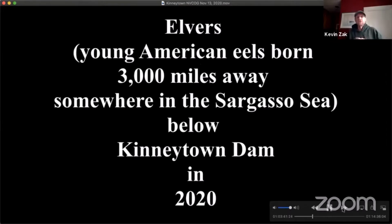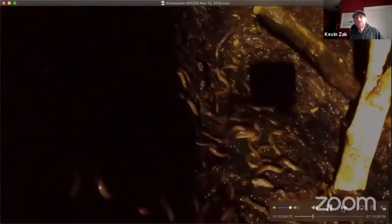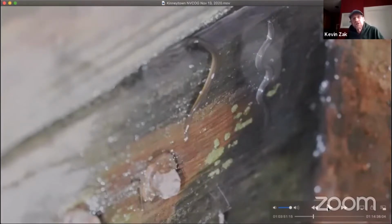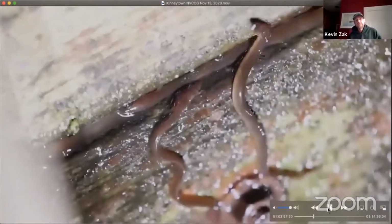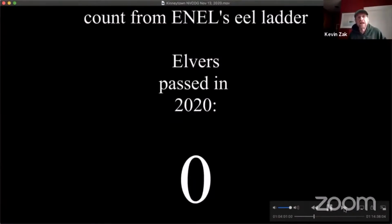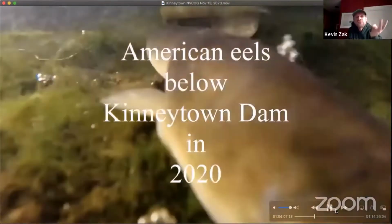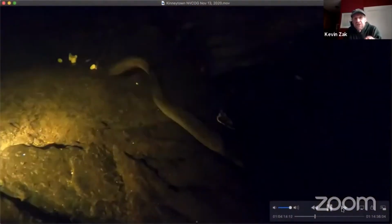These little eels, called elvers, come from 3,000 miles away to migrate into the rivers and live for 10 to 15 years, and then migrate back out into the sea to spawn. Nobody knows where they spawn. They reached $2,000 a pound a couple of years ago. This is a dead end for these baby elvers, where you'll see where it's dry, they fall off once they reach that area. So they climb a vertical wall 20 feet high. No elvers passed in 2020. I've only seen 3 American eels, 1 dead, beyond Naugatuck and Waterbury. This was one night this summer.